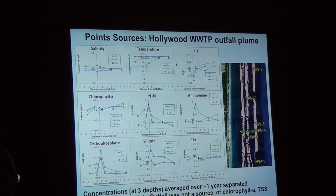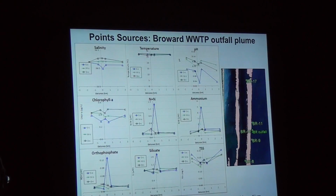So, a little bit of temperature effect at the bottom, not very much, a couple of degrees. pH, a tiny little drop, a little bit more, so it again disappears very quickly. No effect on TSS, total suspended solids, nothing there. Nothing in the chlorophyll. So, next slide, please. That's the Hollywood treated wastewater outfall.